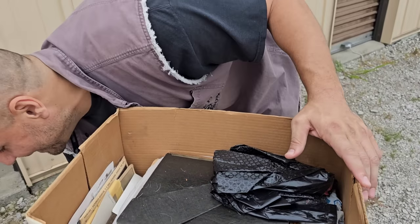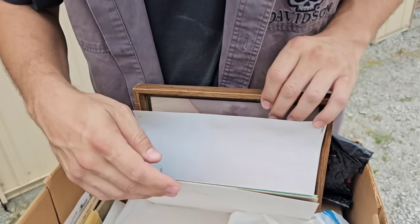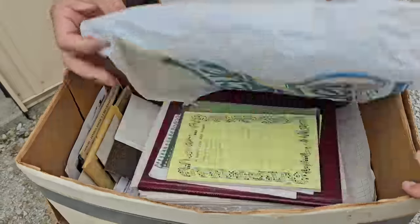Man, this is just the beginning of this box. Look how much more we have to go. It's gonna be good. This is gonna be beyond good. All right.